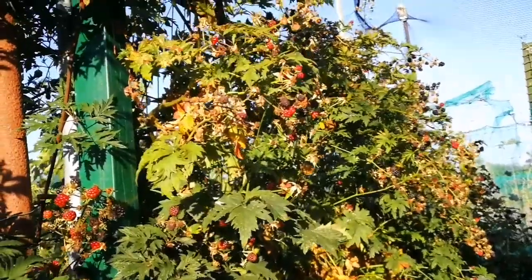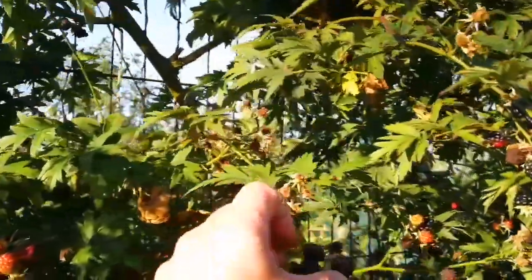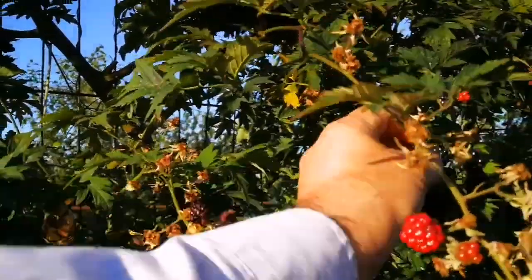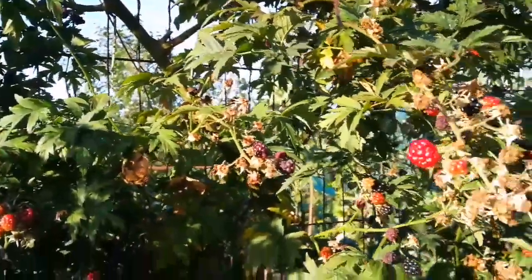Blackberry Thornless Oregon has done really well year after year, and we had it earlier this year because of the drought. The only thing is that it produces so much, you don't have the time and the space to harvest and keep them. Well, we should make jam of this.